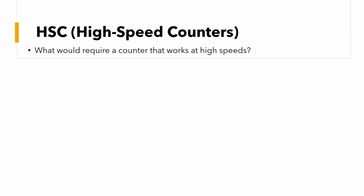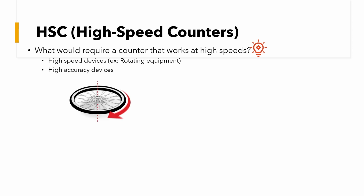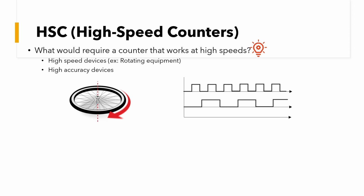So, what would require a counter that works at high speeds? High-speed devices or high-accuracy devices. So we know a high-speed counter is integrated into the control system, often within a PLC or dedicated high-speed counter module. That counter is configured to receive and process the pulses generated by the encoder. So as the encoder generates pulses, the high-speed counter counts the pulses to determine the position and speed of the rotating object. The counter can also analyze the order of pulse transitions, rising and falling edges, to determine the direction of movement, forward or reverse.